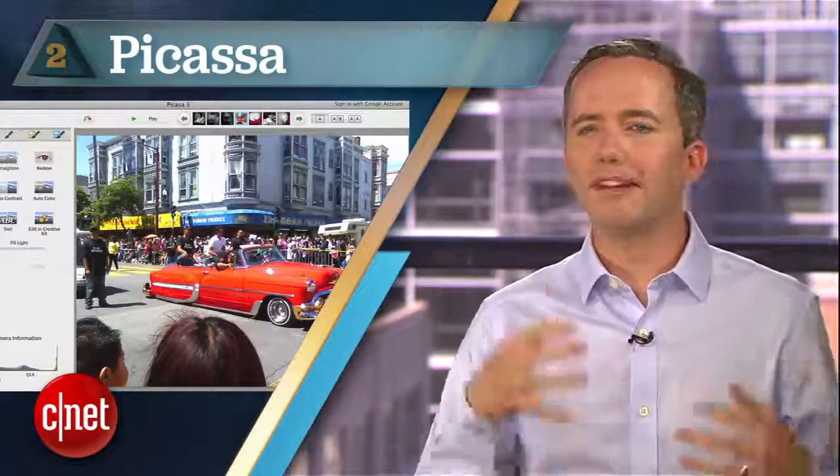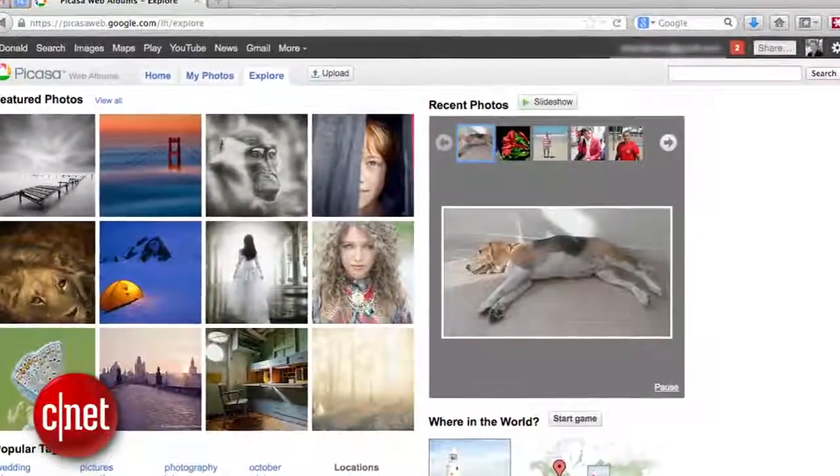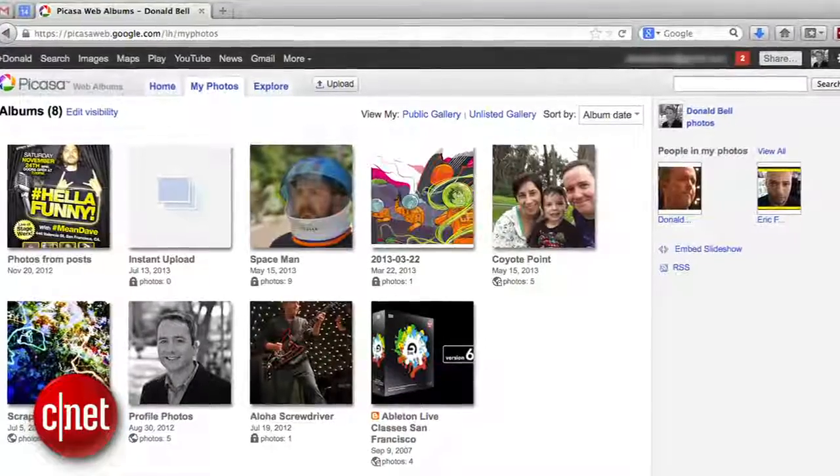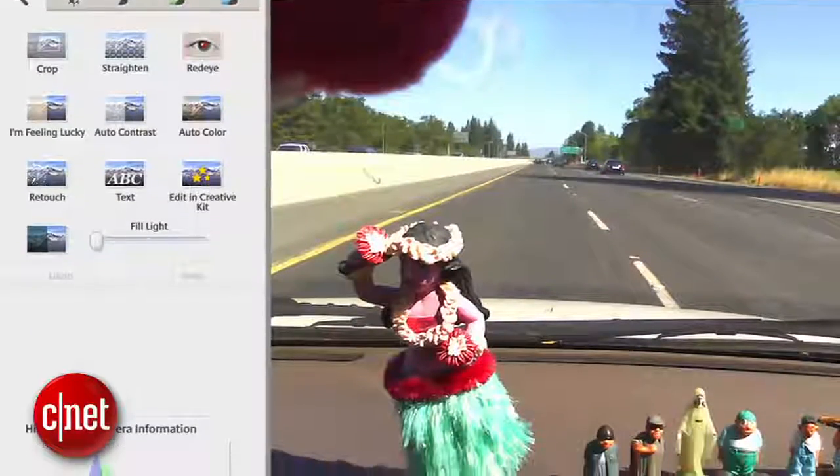So how about number 2, Picasa? Seems fitting that a company like Google, obsessed with organizing the world's information, would also be great at organizing your photos. It's a free service, though you can pay a small amount for extra storage. It works with a huge variety of image formats, including RAW, and there's a desktop app that works on Mac and PC. It's not all roses, though.